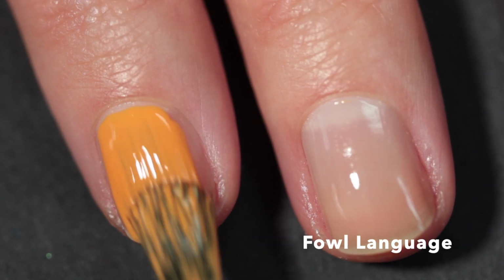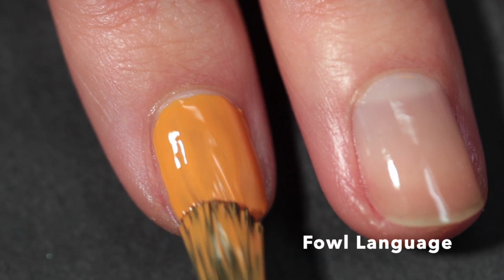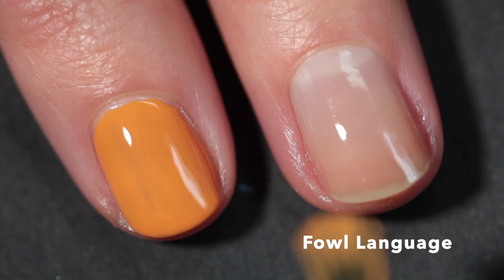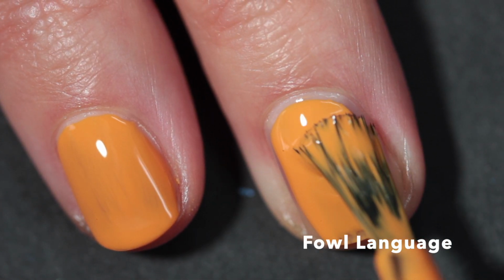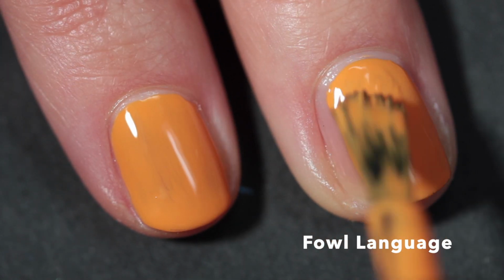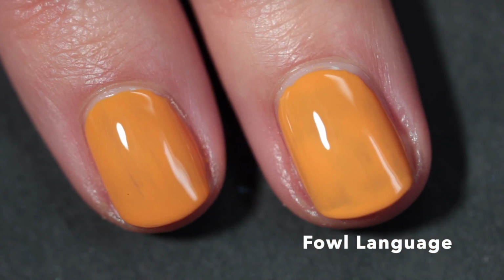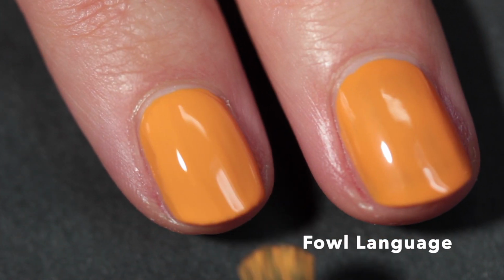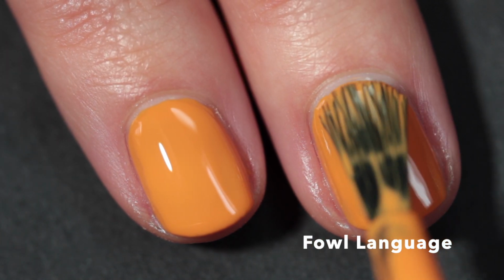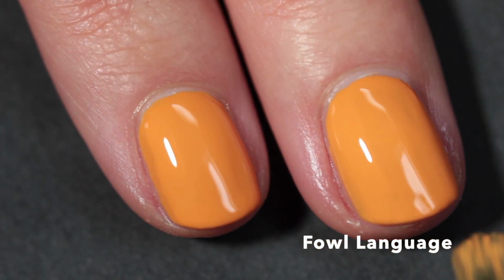This one is called Fowl Language, and this is definitely more yellow, but I think it's actually described as an orange. So this one is described as a pumpkin orange cream with yellow undertones. So this kind of gave me a mac and cheese kind of impression, I guess, but slightly more orange than that. I would say that I was able to capture the color accurately for all of these polishes.